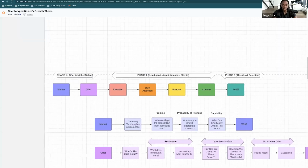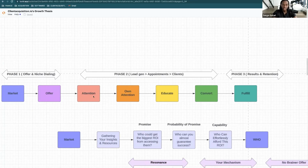So that's why for me, this new growth thesis, and that's why I'm really pushing this whole thing about growth creators. For those who haven't seen the webinar, I'll show you guys, because I really want to emphasize this because it's super important. I'll share my screen right now. The importance of creating attention, then owning attention, and then educating attention.